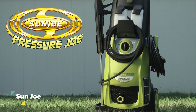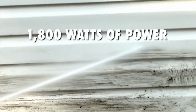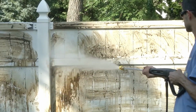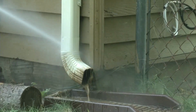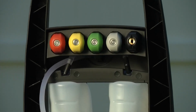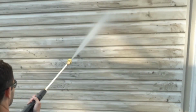The Joe SPX3000 is a versatile and powerful electric pressure washer, offering great value for its price. It boasts 2,030 psi of water pressure and 1.76 GPM of water flow, making it capable of tackling a wide range of cleaning tasks, from washing cars and patios to cleaning decks and driveways. Its lightweight and compact design makes it easy to maneuver and store, while the included 20-foot high-pressure hose and 35-foot power cord provide ample reach for most projects.